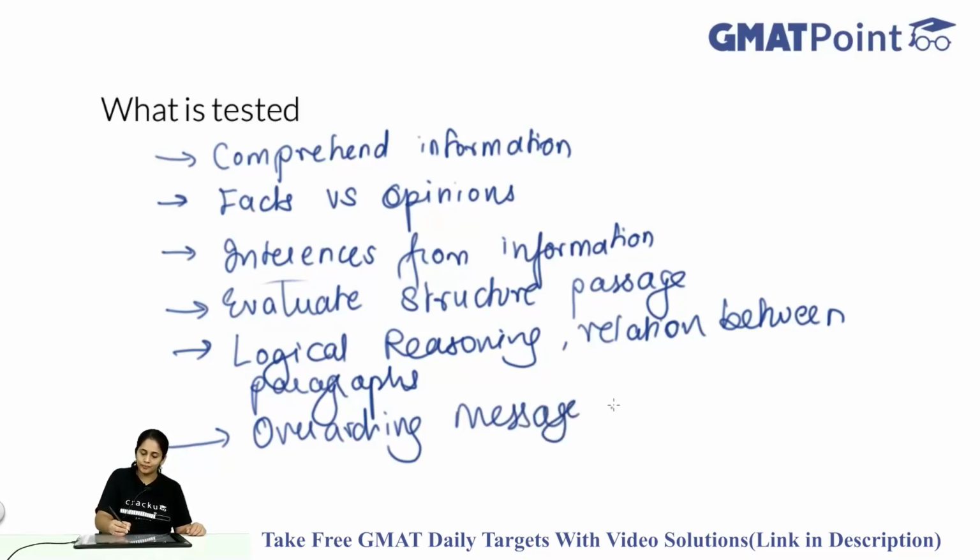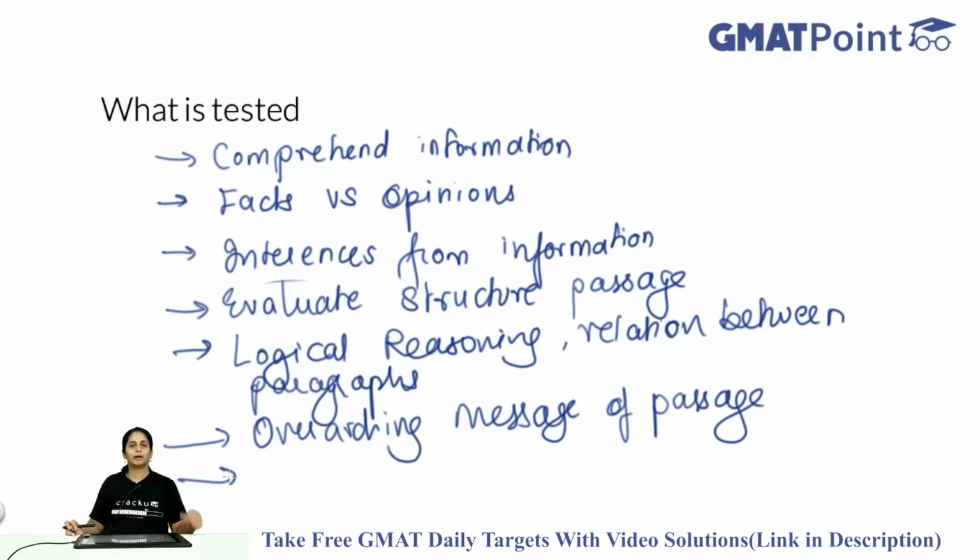And lastly, we'll come back to the evaluative part or the style and tone part that we discussed earlier. You should be able to understand the style and tone of the author. So essentially here you are looking not only at what the author has done, but what the author has not done. You should be able to say the author has presented only the evidence in favor of this particular case. The author has not produced any kind of evidence against the case that he is making. So he is not being completely objective.